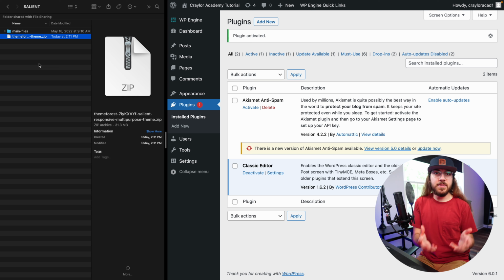Now we're ready to really get into the meat and potatoes of getting your WordPress site configured. And the next step is to install the theme. So I've downloaded Salient from ThemeForest, and I've got Finder up right here. If you're using Windows, you'll be using File Explorer.